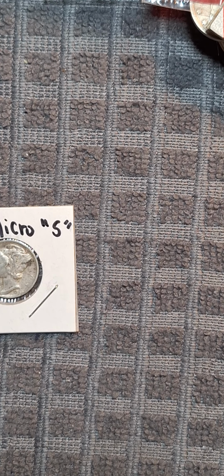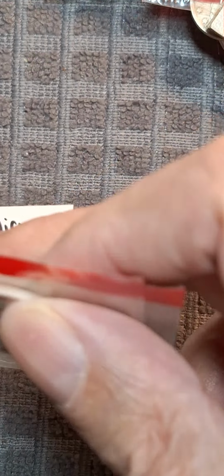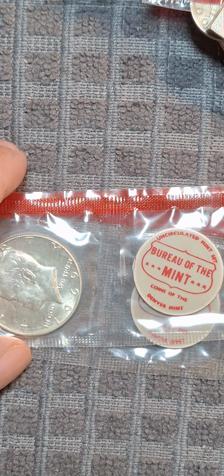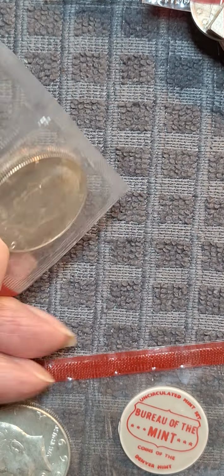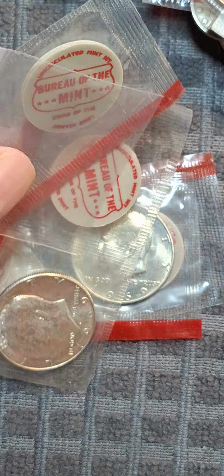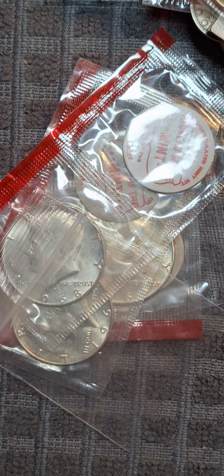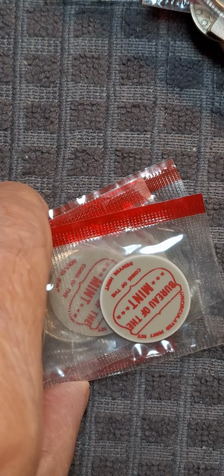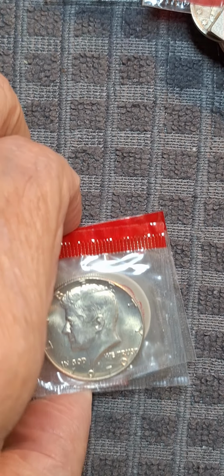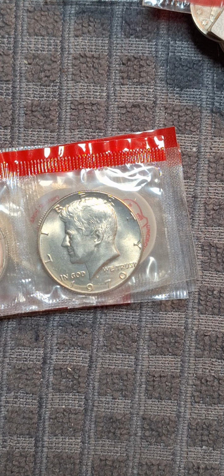At any rate, a lot of these are, well, that's a 69. Wow. Another 69. Encapsulated in plastics. 69, 68. There are lots of these in this pile. And it was pretty much a pile. Now, this is a 70. The 70s were not originally put into circulation. They were to be sold to collectors.